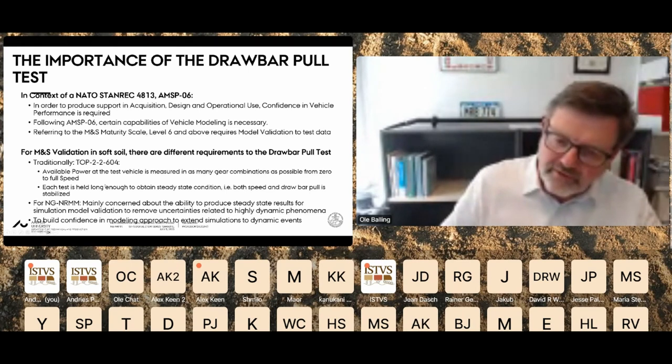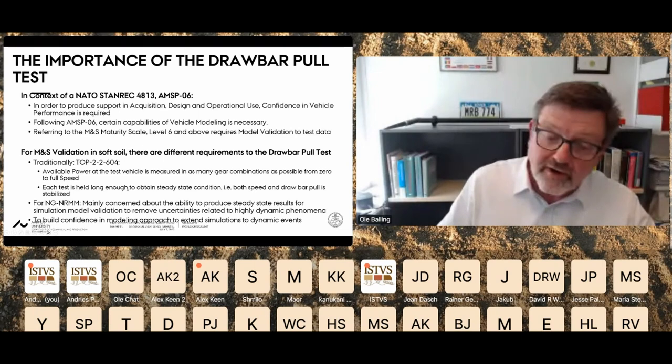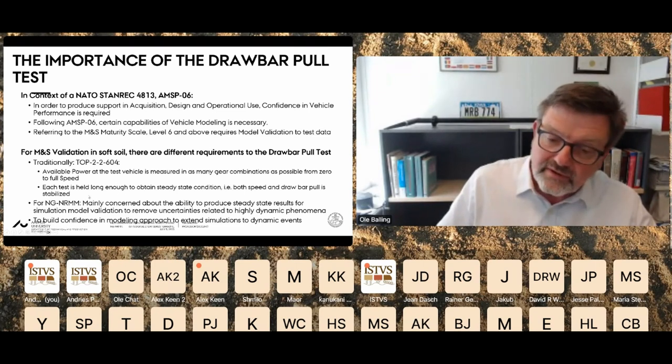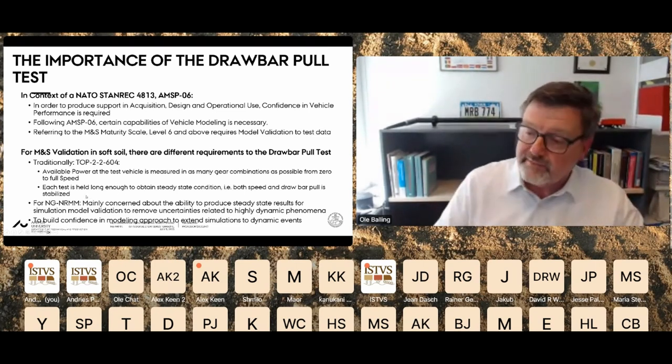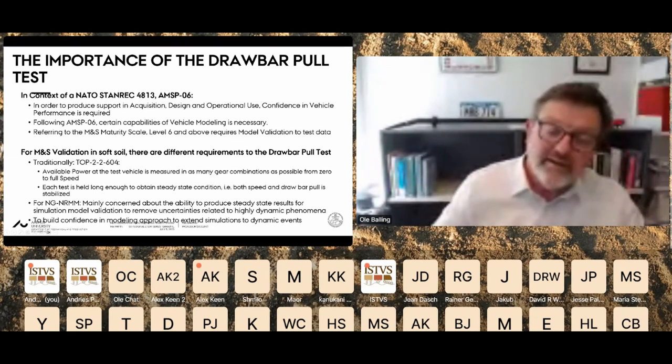And remember, maybe on hard surface it's easier, but it's hard to do on soft soil. To have a homogeneous test area of soil that you want to validate against is a lot of real estate if you were to drive exactly like the top says. So what we would like to do is to design the test so you can get as much clean data as possible. And the whole purpose of this is to have a simulation model where we have confidence that it can also extend to other events than the actual test we did.